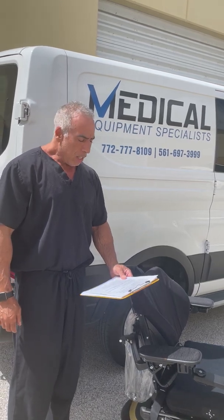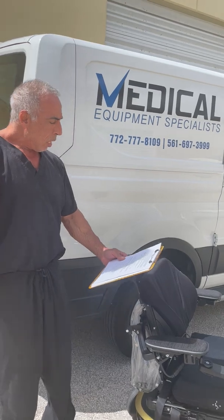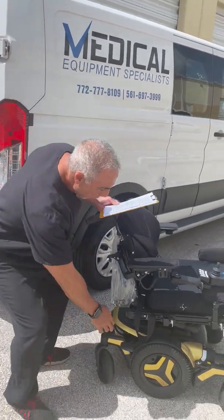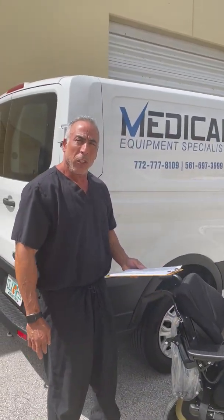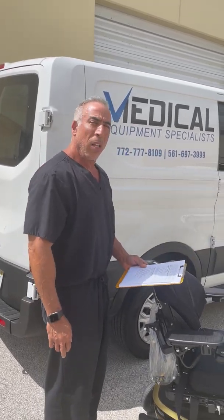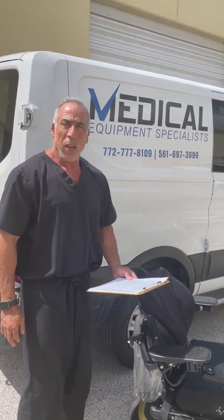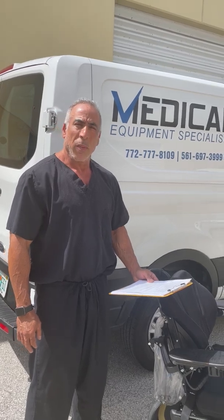The question we get a lot is, how do I know when my power chair motor is bad? One of the things it'll show is a burning smell coming from the motor area. If you have a burning smell, you should shut your power chair off and contact your provider. Another thing you hear is loud and unusual sounds, metal grinding. Also, if you do hear those sounds, you need to stop your chair and contact your provider for service.